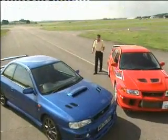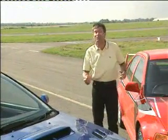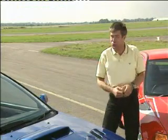Back down on earth, I'm not only happier when I've got four wheels on the ground, but I can wreck more rubber when I've got four-wheel drive.